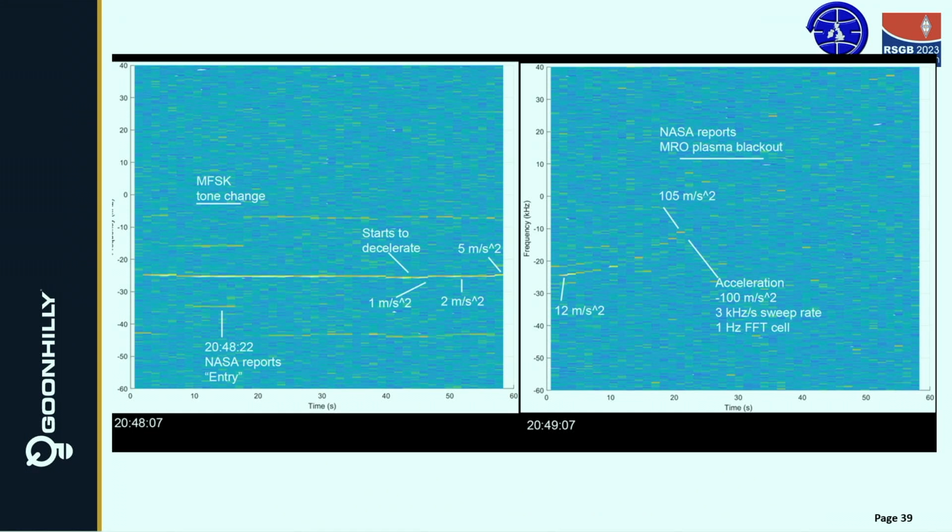And then this is the exciting bit where we saw an MFSK tone change. NASA reported that they were seeing entry, which we believe to be that tone indicating, and then we saw it start to decelerate as it hit the atmosphere. And we could still just about resolve it at about 100 meters per second squared of deceleration. And it was not soon after that that NASA reported they had also had loss of signal. So that was an excellent first thing to be able to see with the antenna.